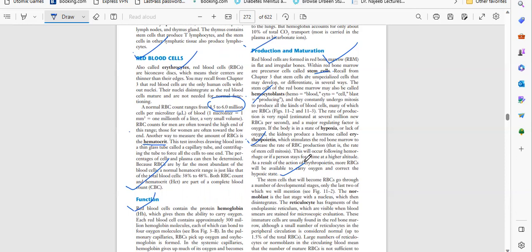If a person is climbing a mountain, what will happen? While climbing, the oxygen is decreased and the carbon dioxide is increased. Due to the hypoxic condition, our body produces more RBC because of the low amount of oxygen being utilized. So this is a very important step.